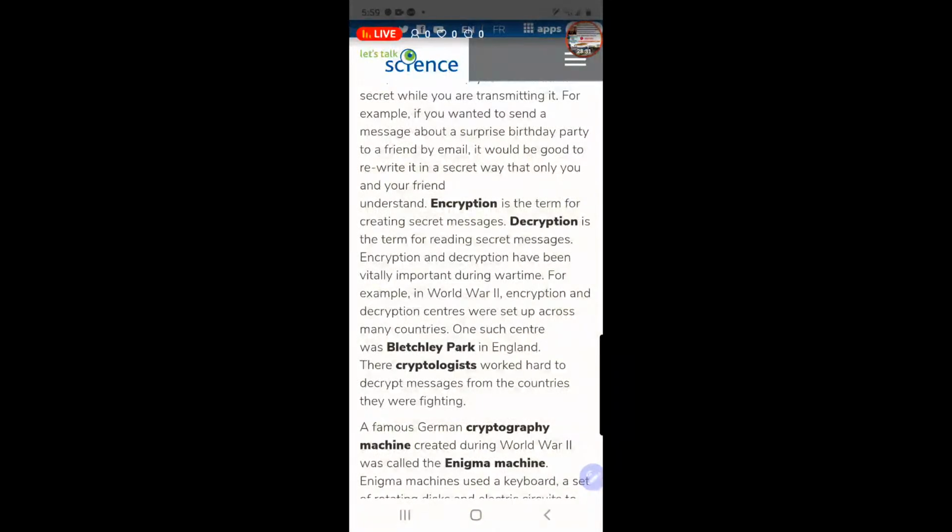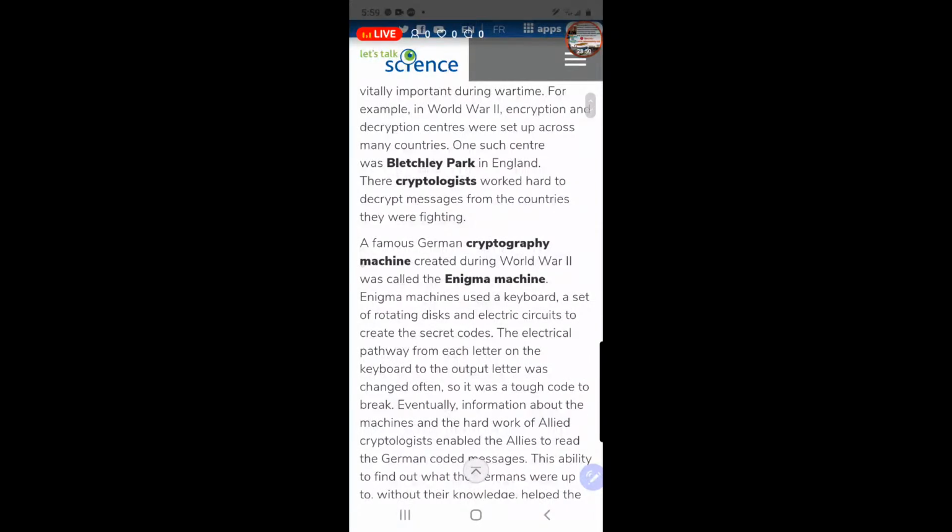Encryption and decryption have been vitally important during wartime. For example, in World War II, encryption and decryption centers were set up across many countries. One such center was Bletchley Park in England. Their cryptologists worked hard to decrypt messages from the countries they were fighting. A famous German cryptography machine created during World War II was called the Enigma Machine. The Enigma Machine used a keyboard, a set of rotating disks, and an electric circuit to create the secret codes.